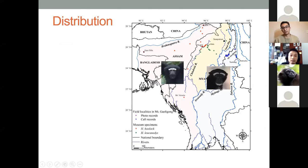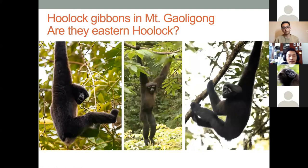But I started to study hoolock gibbons in China in 2007. At the beginning of my own project, we tried to habituate a few gibbon groups so we can collect behavior data and then design a conservation plan for the species. After we habituated several groups, we got many opportunities to take pictures of these animals.